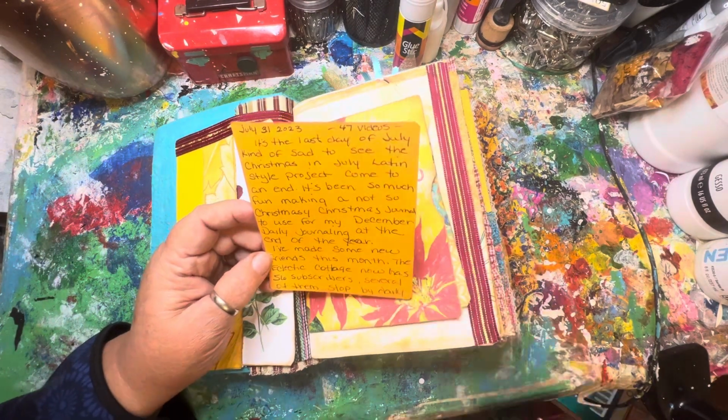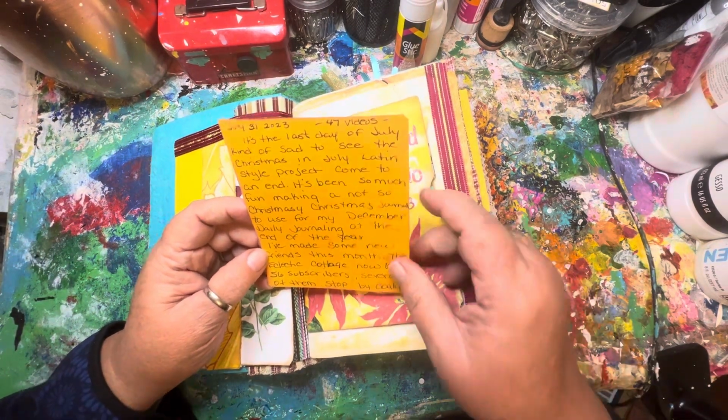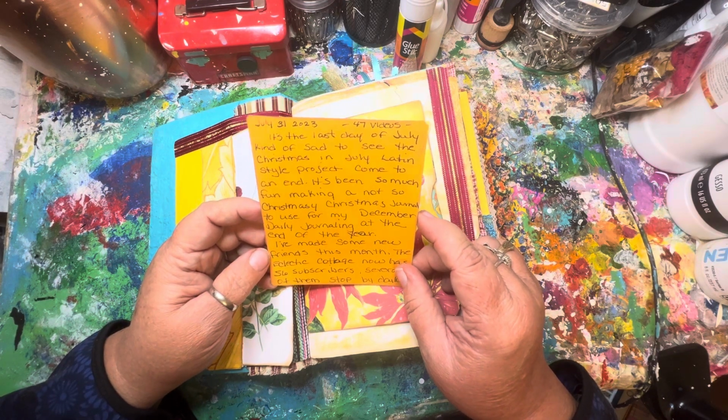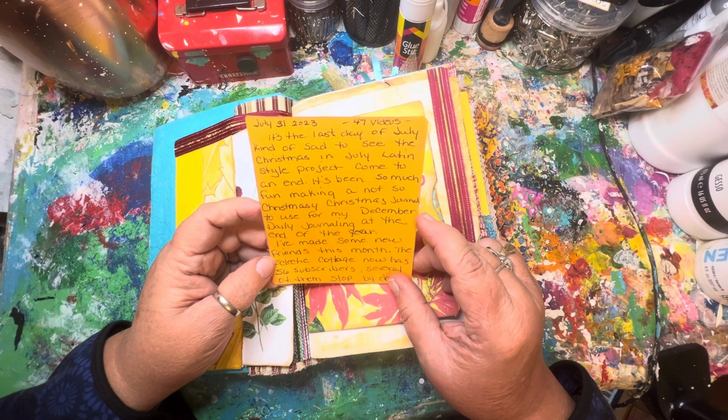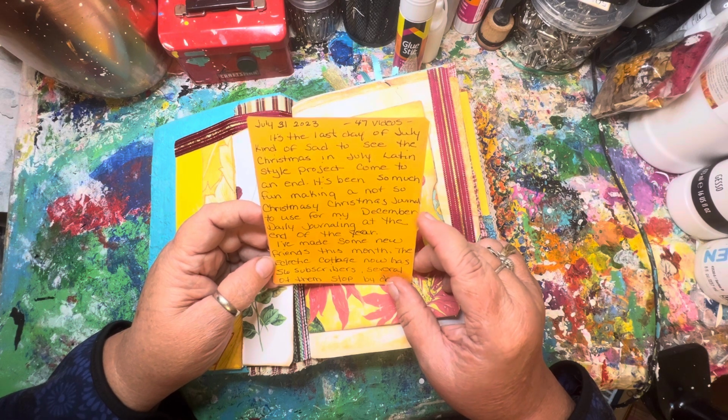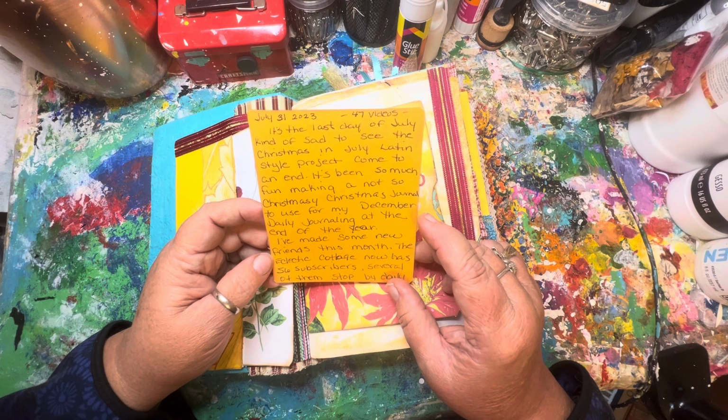I wrote this on the last day of July. It says, it's the last day of July. Kind of sad to see the Christmas in July Latin style project come to an end. It's been so much fun making a not so Christmassy Christmas journal to use for my December daily journaling at the end of the year.